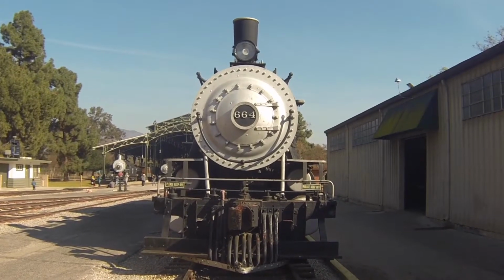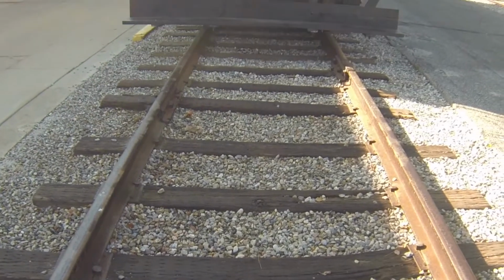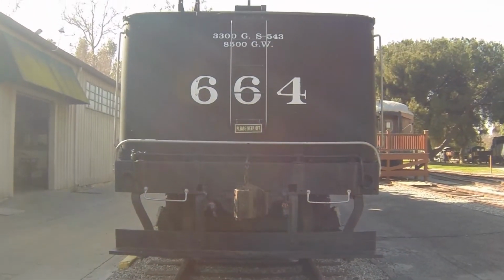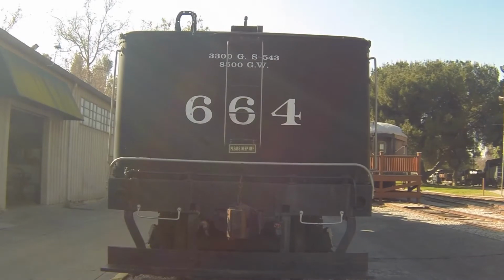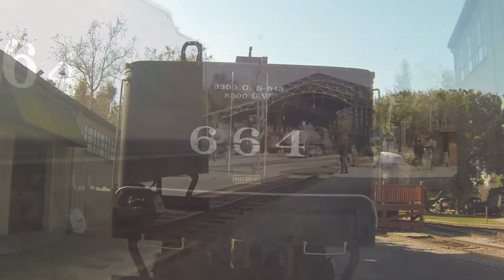Its wheel arrangement is 2-8-0. It weighs 70 tons and is 67 feet 4 inches long. Its diameter is 57 inches. It was donated to the Traveltown Museum in 1953 by the Atchison, Topeka, and Santa Fe Railway.